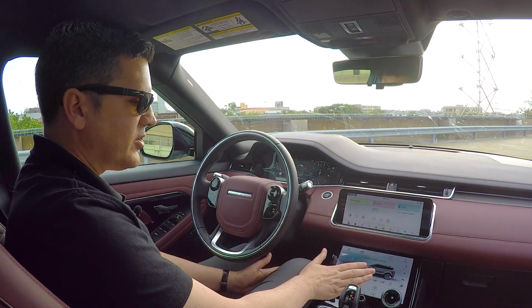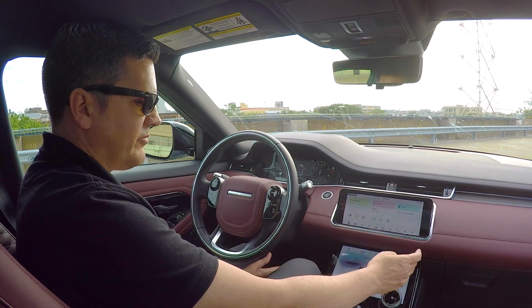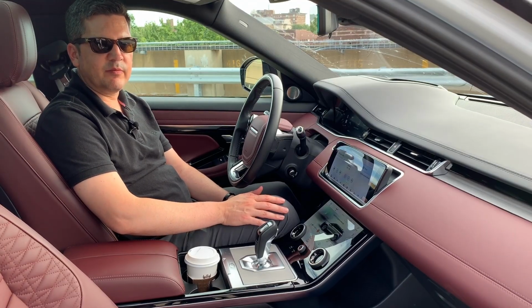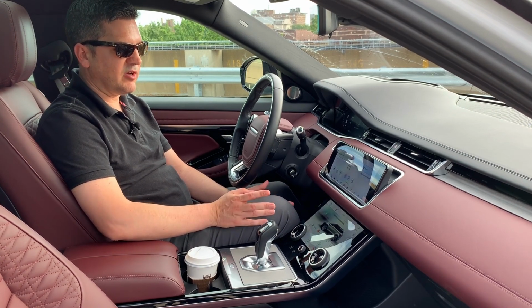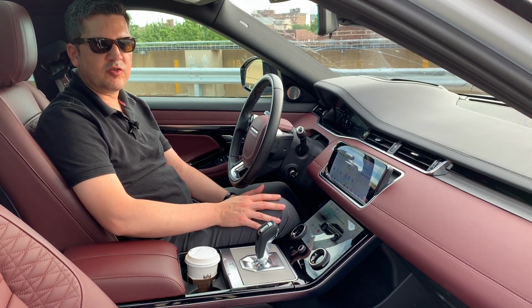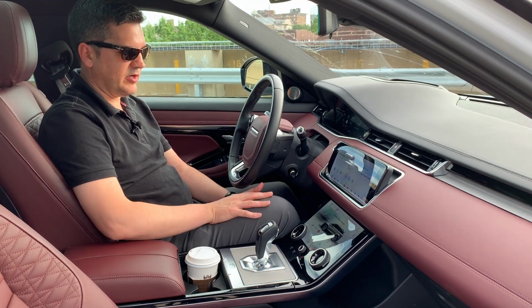Down below are the vehicle functions, climate controls, seat controls, auto off for the engine, the auto stop start system. You control that there, and it's also got the terrain response system for the Land Rover. You can configure the powertrain for driving on road, sand, mud, dirt, pretty much anywhere you want to drive this vehicle. It'll change the throttle settings, the four-wheel drive settings, and a lot of the chassis control systems. So that works out very nice as well.